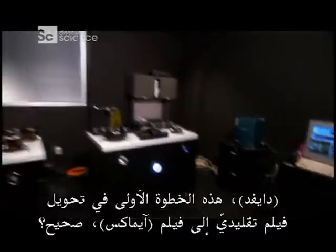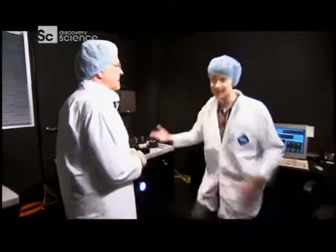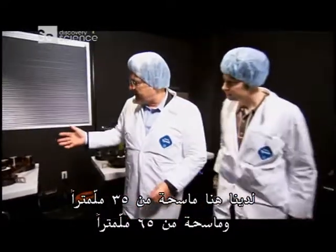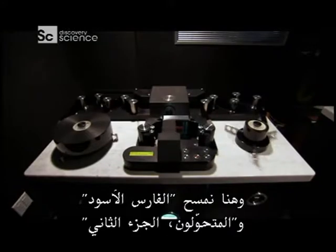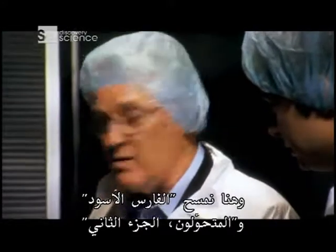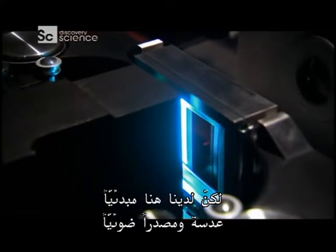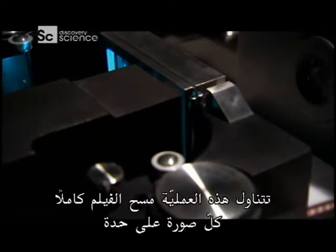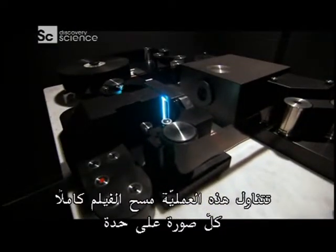So David, I take it this is the first step in converting a conventional film into an IMAX film, right? What we're doing here, we have a 35mm scanner and a 65mm scanner. And what we're doing is taking the analog film and putting it in the digital domain, making it into ones and zeros. And this is where we scan Dark Knight, where we're scanning for Transformers 2. But basically, there's a lens here, and there's a light source, and it's scanning pixel for pixel as that moves along. This process involves scanning the whole movie, one single frame at a time.